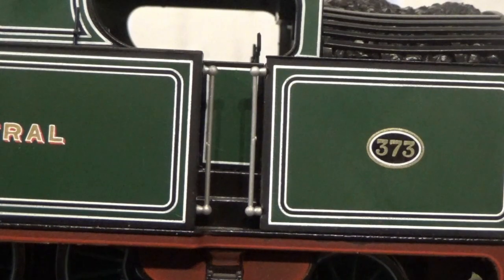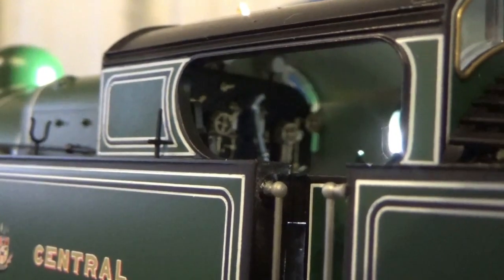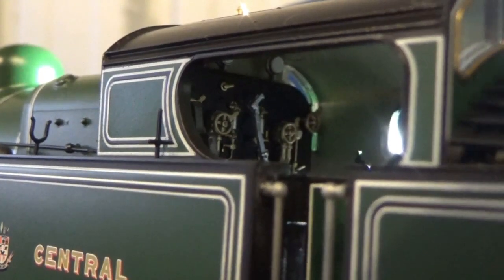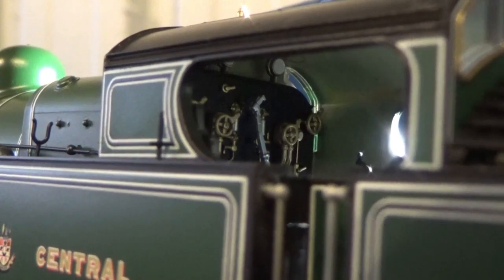So they are there. In some cases I have seen with some RTR models, you have to fit the cab doors yourself, which can be a fiddle to do, shall we say. So they can be quite fiddly, but they've already been fitted for you. The interior detail on the back head of the model is all painted.